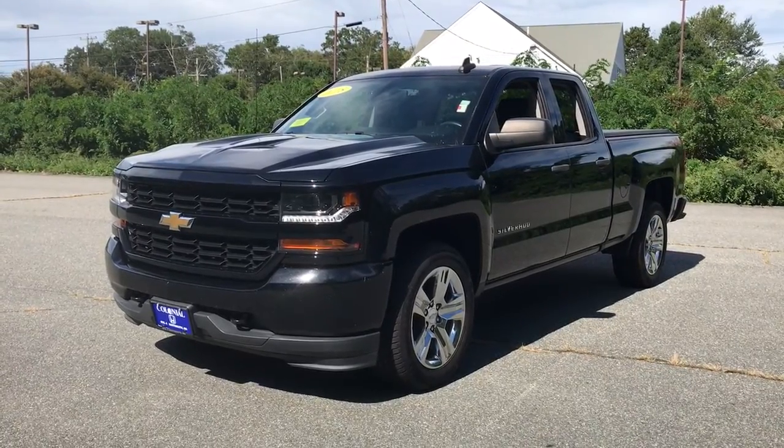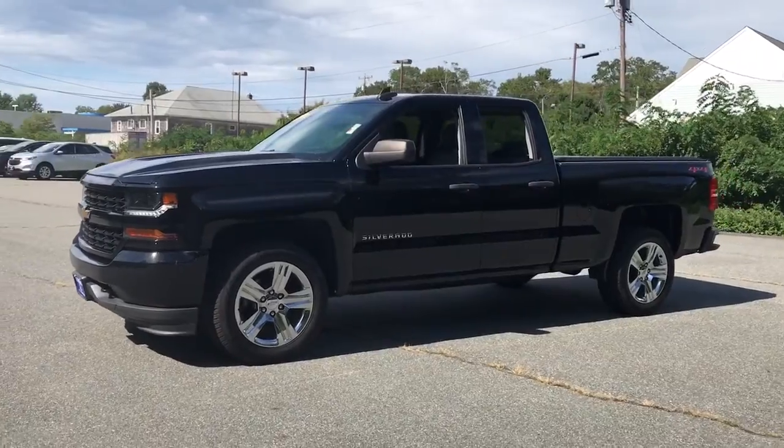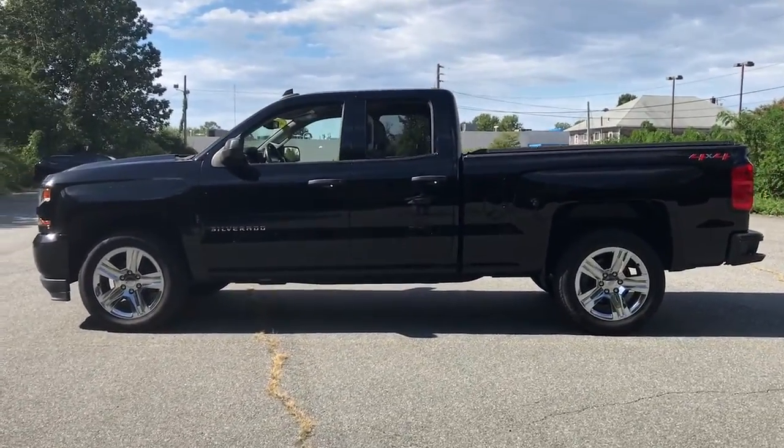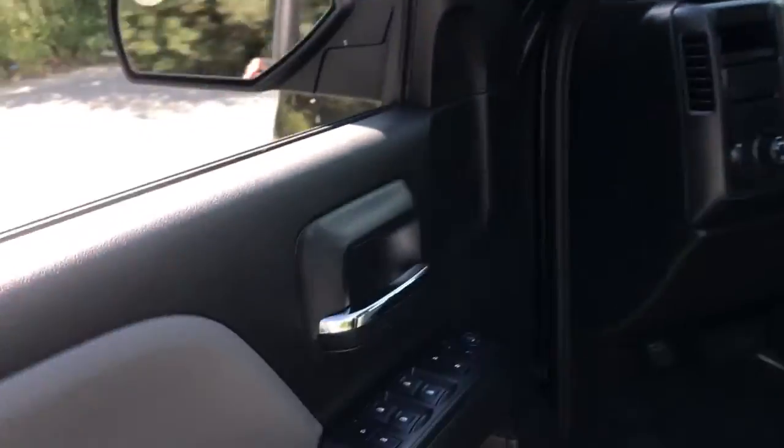This could be the car for you. The 2018 Chevrolet Silverado 1500. With less than 40,000 miles on the odometer, this vehicle provides excellent value. The Chevrolet Silverado 1500, the full-size pickup that's strong, quiet, and dependable, with the latest technology to keep you connected while you get the job done.